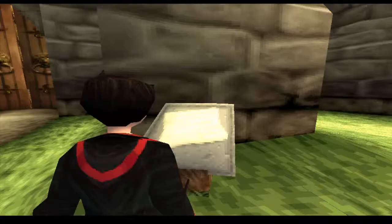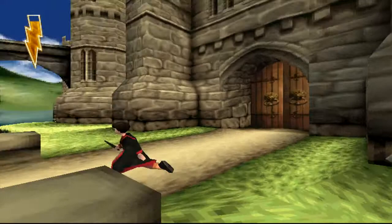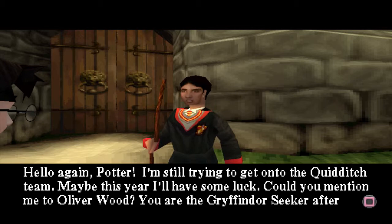Entrance to Hogwarts School of Witchcraft and Wizardry and Quidditch Training. Hello again, Potter. I'm still trying to get into the Quidditch team. Maybe this year I'll have some luck. Could you mention me to Oliver Wood? You are the Gryffindor Seeker after all.